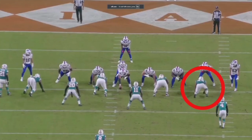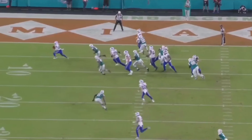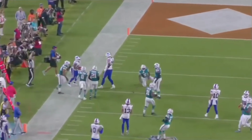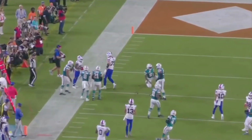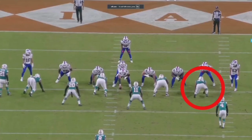Now this next rep is going to show some of the athleticism that I mentioned earlier. Just his speed for his size is pretty wild. He's going to be able to chase down, I believe that's Ray Davis, who's also a rookie, make the tackle. That's ridiculous sideline to sideline speed for an edge rusher. This is also a very good example of him using his eyes.